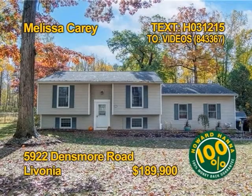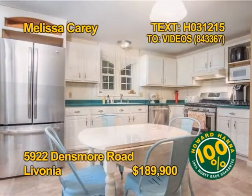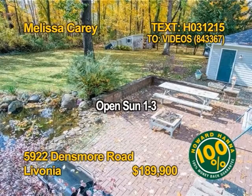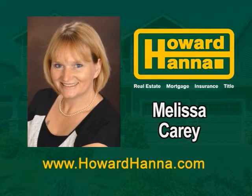You'll find this home in a very desirable and quiet location in Livonia. It's just minutes to Canisius Lake, 2 miles to the boat launch, and 6 miles to jump on Route 390. The kitchen features all newer stainless steel appliances. You'll find 3 bedrooms and 2 full baths. Enjoy a gorgeous back patio with a garden, landscape, pond, and waterfall. See more of 5922 Densmore Road, Sunday 1 to 3 with Melissa Carey.